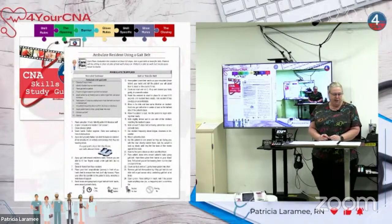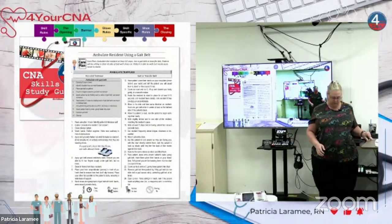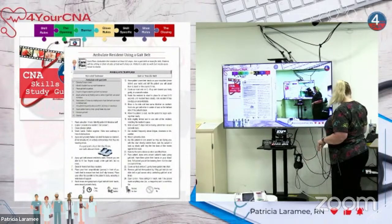Patient will be sitting in a chair at the side of the bed with shoes on. So we don't have to put their shoes on for this one. They'll already have their shoes on. Patient is able to walk, but needs assistance to stand. Now, let me explain to you a little bit about energy conservation, because that plays a huge part in this. So go back to page 43 for me. And we'll talk about energy conservation.